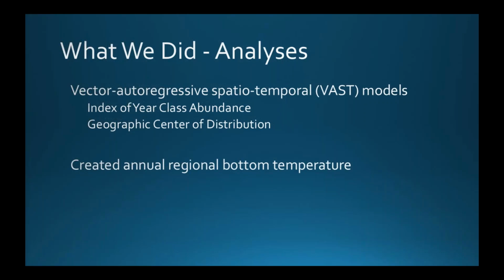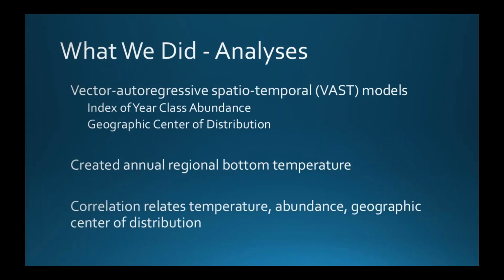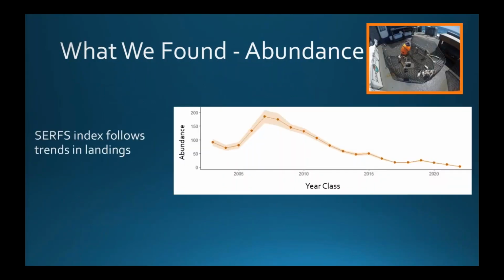Combined with that, we created an annual regional bottom temperature, taking all of the bottom temperature data that we'd collected along with our traps and our trawls throughout this entire region to look at how the overall picture of bottom temperature in the region had changed in the ocean, and then correlating those temperatures, abundances, and geographic centers of distribution to one another. So what did we find?